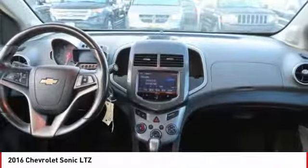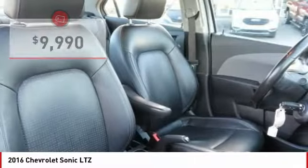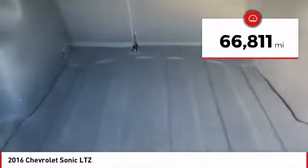So where's the sweet spot? Behind the wheel, and is priced below $10,000. This vehicle has less than 70,000 miles.